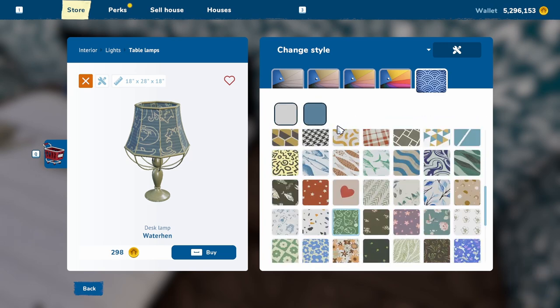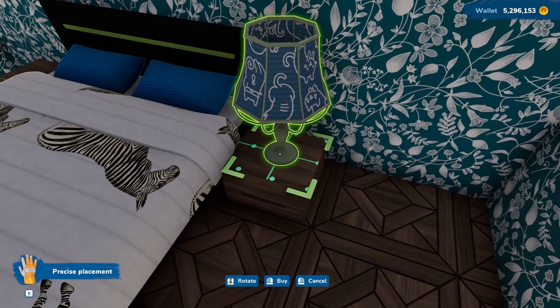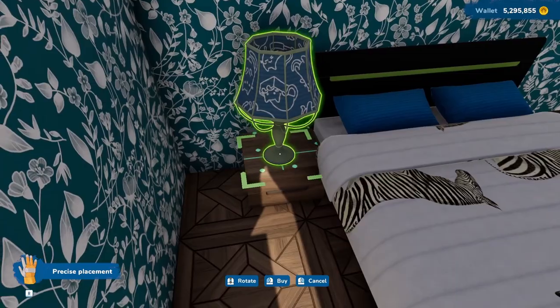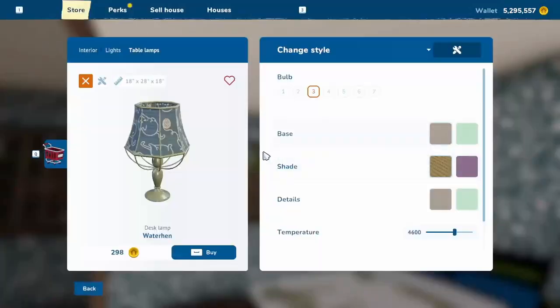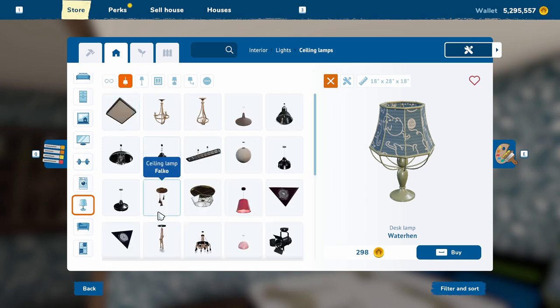Let's go with white. Oh, come on. Everything seems to want to phase through everything today. Okay, that's that. We probably should have a ceiling lamp, just, you know, general purposes. Let's see. Want to go back. Want to go to floor lamps. Want to go to ceiling lamps.